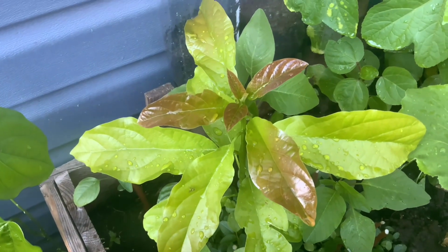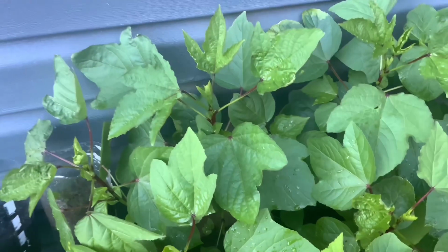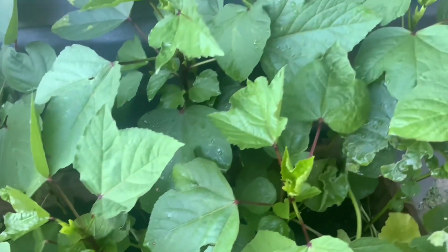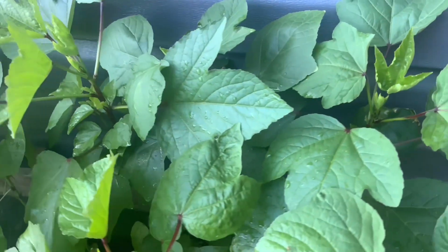This is an avocado plant. And these are the sorrel plant. Do you remember them from the first video? Wow! They are growing so beautiful.